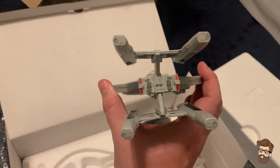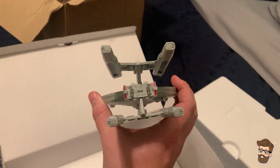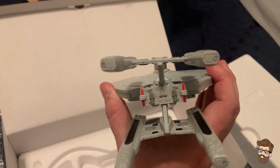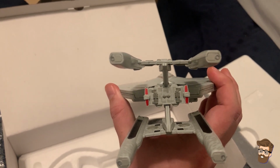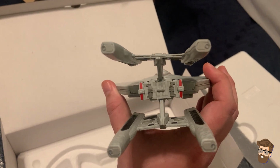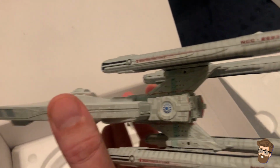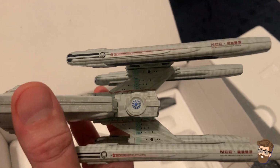And this is one thing that I noticed a lot of folks talking about. Yep, it looks like my nacelles, the top nacelles, are not lined up correctly. You can see right about there, they're a little off kilter. I got one just like the NX refit, folks. I did see there were some folks who warmed it up a little bit, bent it, and got it to work.